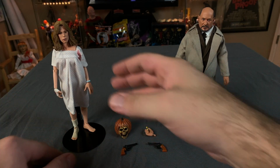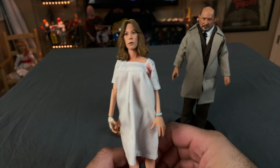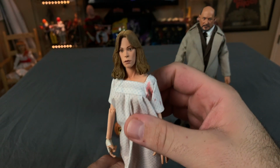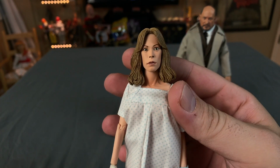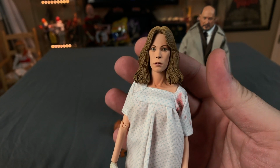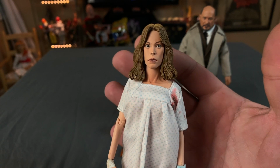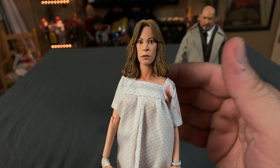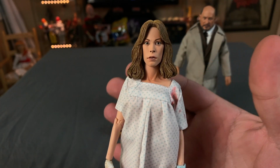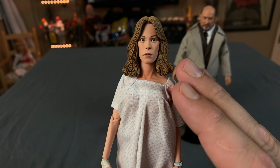On to Laurie Strode. A little bit different story as far as I'm concerned for the Laurie Strode character. The articulation's all the same, so I won't go through that again. We'll talk about the head sculpt. It's good enough. It's passable, but there's something about it that just, I don't know. There's something about it that it just doesn't look enough like Jamie Lee Curtis, but it does look enough like her. I don't know if that makes any sense. So it's decent, but not great.